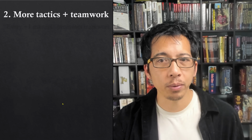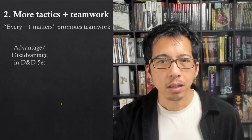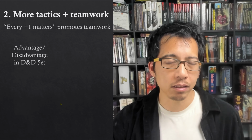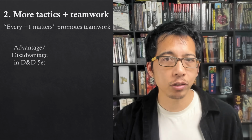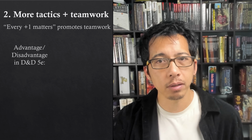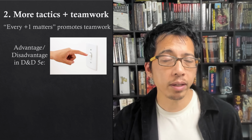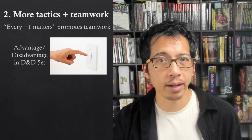Every +1 mattering also promotes teamwork. In D&D 5th edition, there is a system called advantage and disadvantage. And when something has advantage, you can't give somebody more advantage. And advantage and disadvantage cancel each other out entirely, no matter how many instances you have of either. And so it acts like a light switch. It's either on or off. If you give yourself advantage, nothing your allies can do can improve that advantage more.